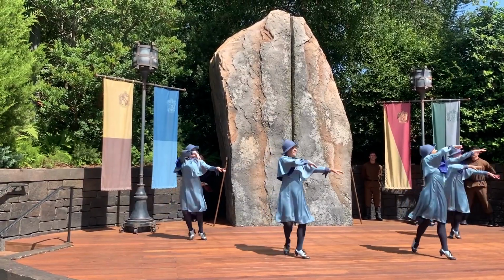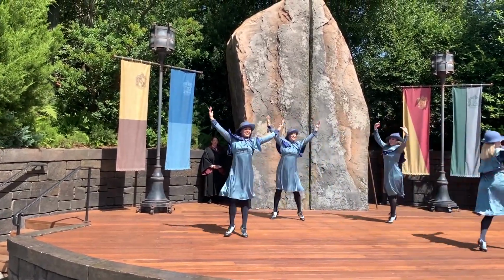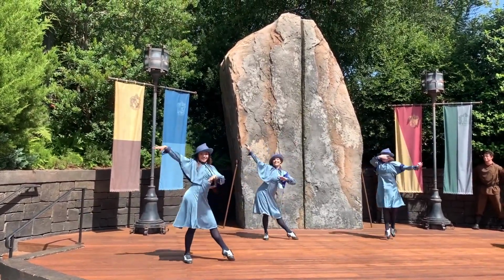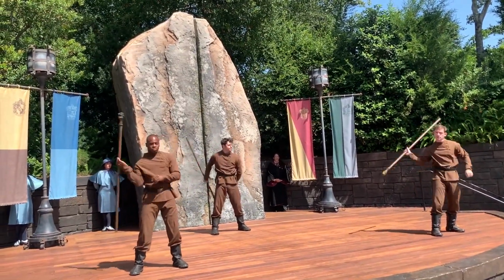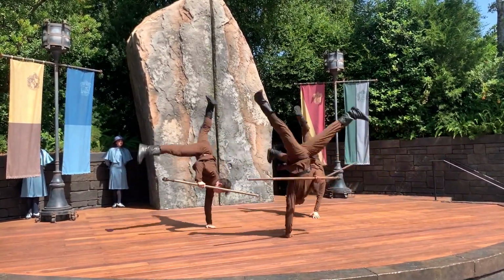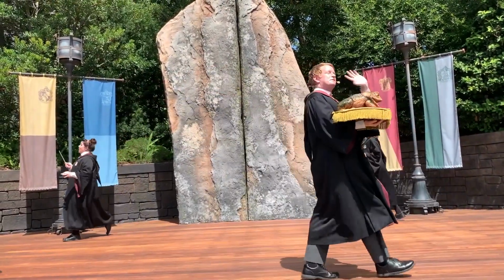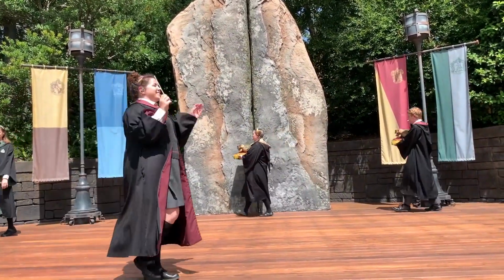Number 10, watch a show. So there are several different stage shows that you can watch in the Wizarding World. In Hogsmeade, over on the Islands of Adventure side, you have the Tri-Wizard Spirit Rally, where you can see performances by the visiting students of Beauxbatons and Durmstrang for the Tri-Wizard Tournament, as well as Hogwarts' very own a cappella frog choir. They're really good, by the way.